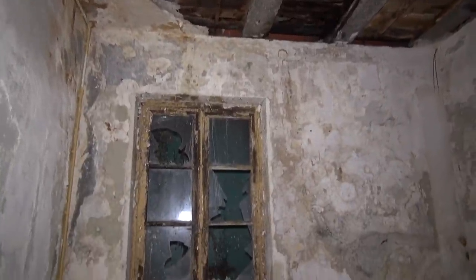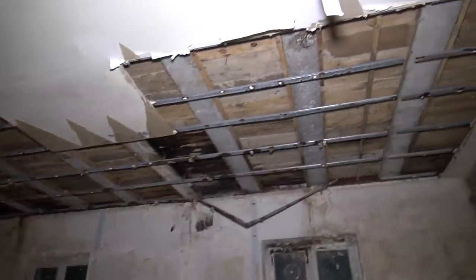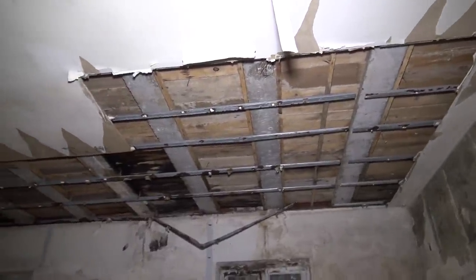Of course the windows are behind the shutters. I mean, granted, it will take some time to restore these, but still. Anything's doable. A lot of wood on the roof. I'm actually surprised. I would expect to have seen clean steel rebar.